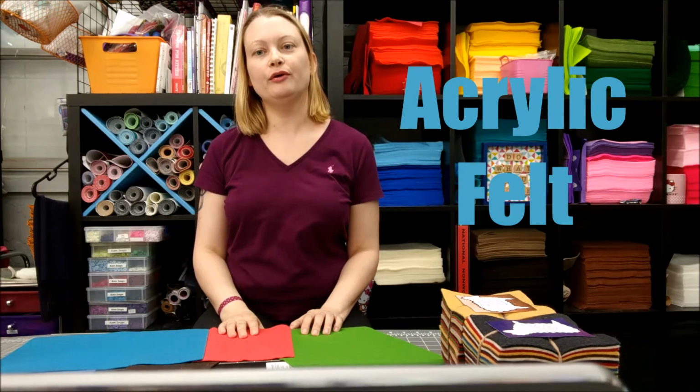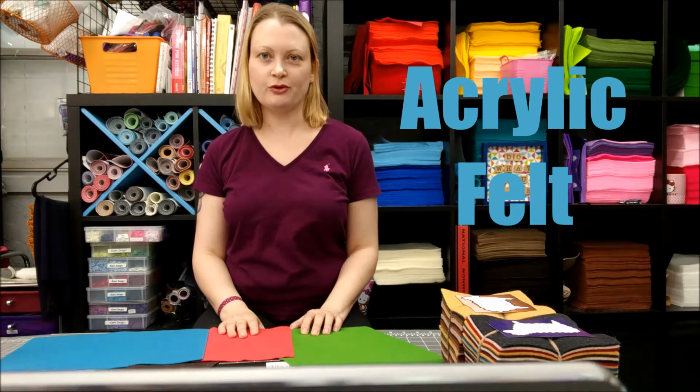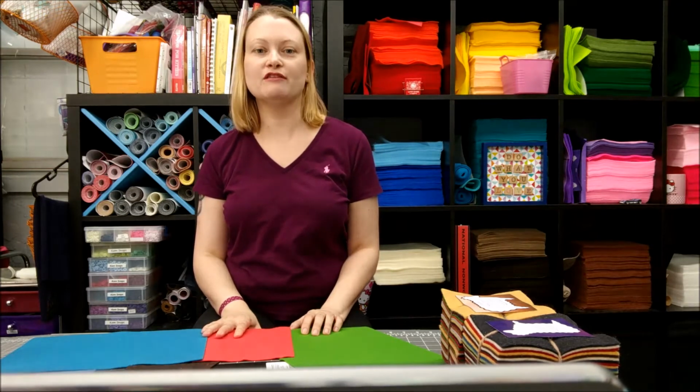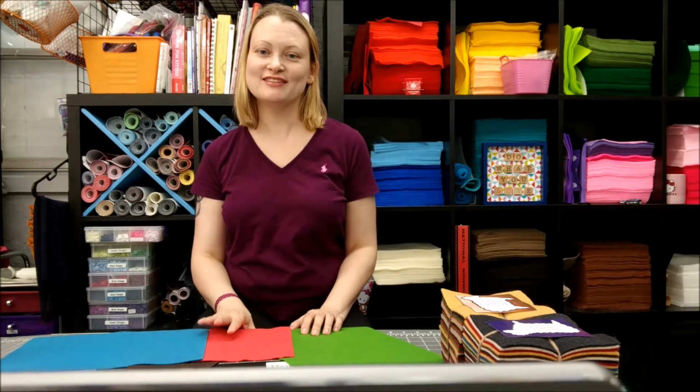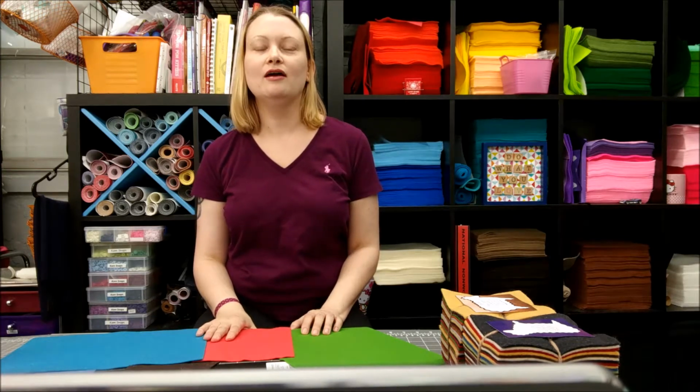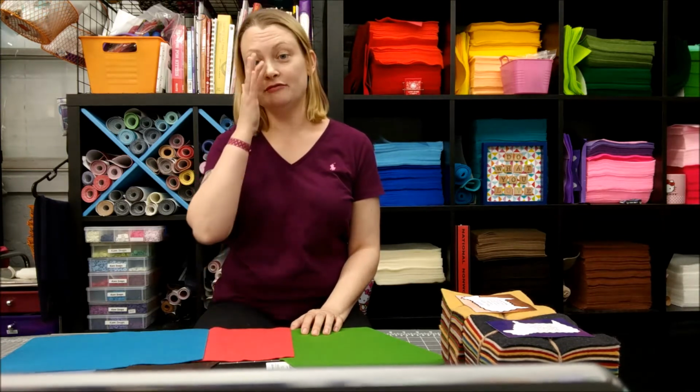It's widely available in craft stores and discount stores with craft departments. Since it's made of 100% acrylic, it's inexpensive, making it a great material for craft projects. It's machine washable and dryable and can also be dry cleaned. Quality varies quite a bit by the manufacturer.